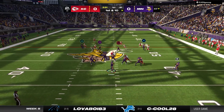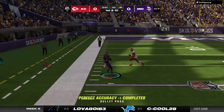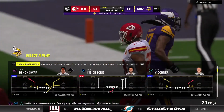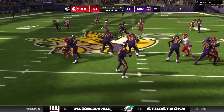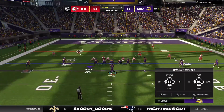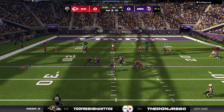On 1st and 10, Cousins. And that's complete to K.J. Osborne. He's going to go out of bounds, but he takes this one down just shy of the 20. That'll go as a pickup of 32 on the catch and run. They started this drive with terrific field position, and it's going to get even better after that play. Had great options with where they started, so they decided to press their advantage, and it paid off.